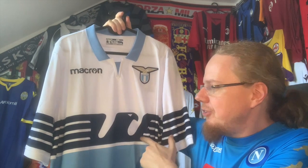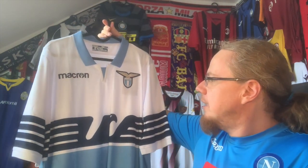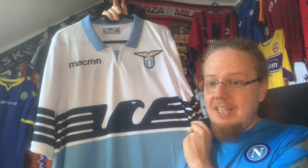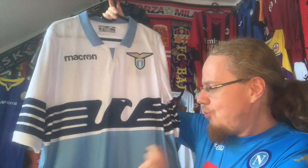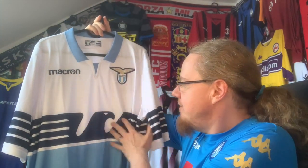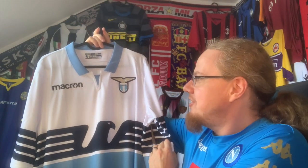They had it a few seasons earlier as well, which also looks equally nice, has a slightly different color. I can't tell you how much I enjoy this shirt. I really can't tell you how much I enjoy this shirt. This is so well done. It gives me the 80s feel. They were wearing this for the first time in the 80s, but having the eagle, having the white and the blue, it just sounds special.